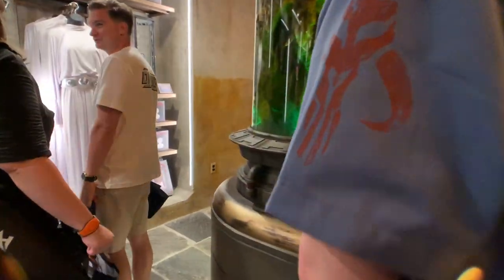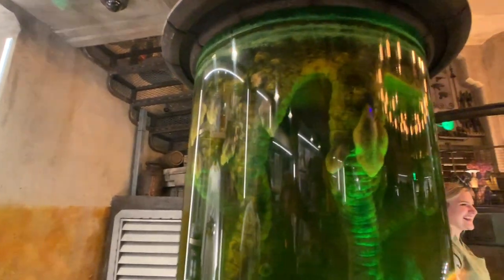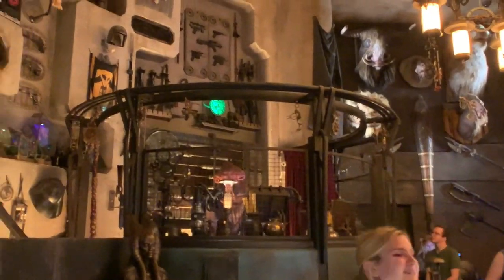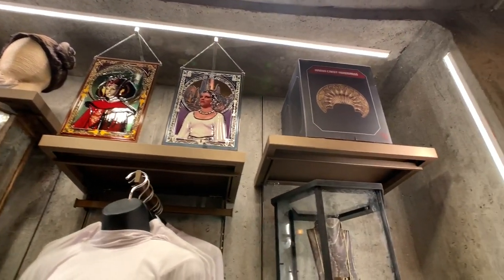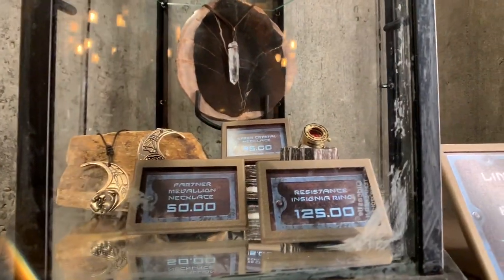Waiting for you to get to that section. Who's this guy? Oh, Leia outfit. Yes. Don't got a sew for MegaCon. Buy and go. Who's this guy? He's cool. I don't know who that is. Hi. Leia and Amidala. Crimson Dawn, Kyber Crystal Necklace. That's awesome.